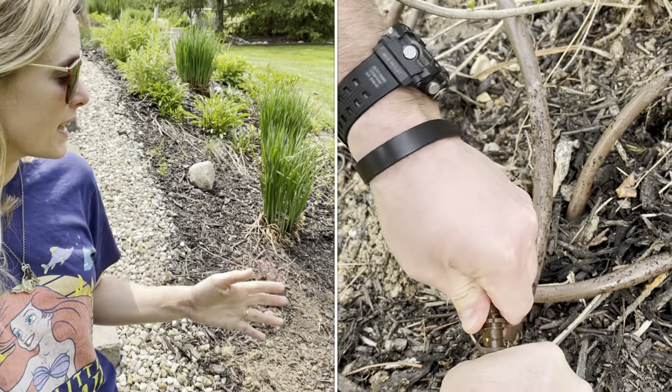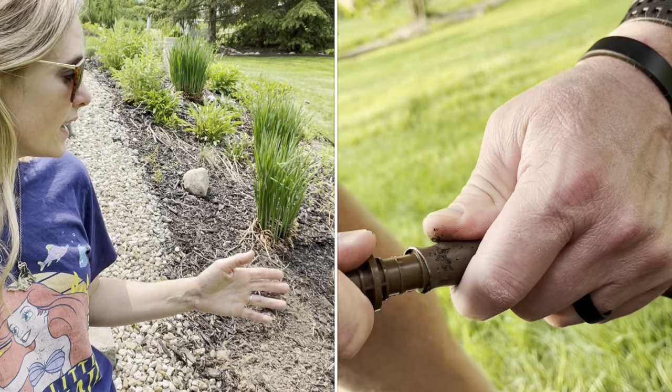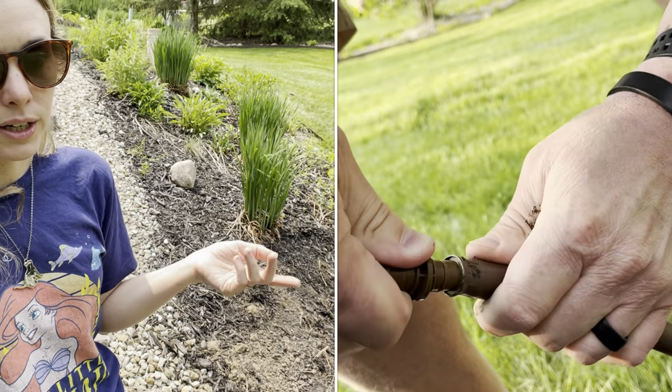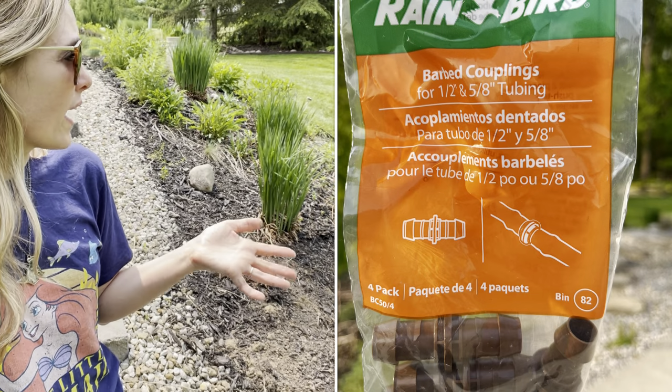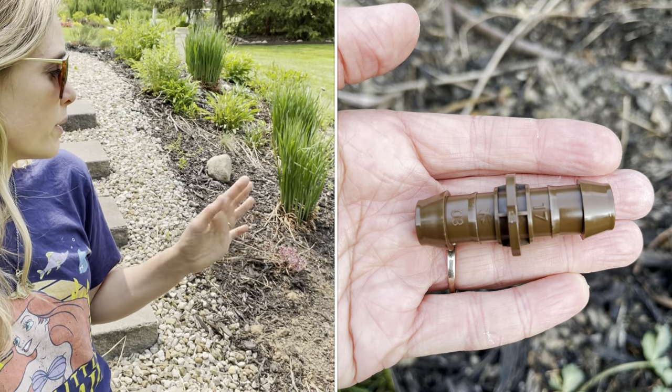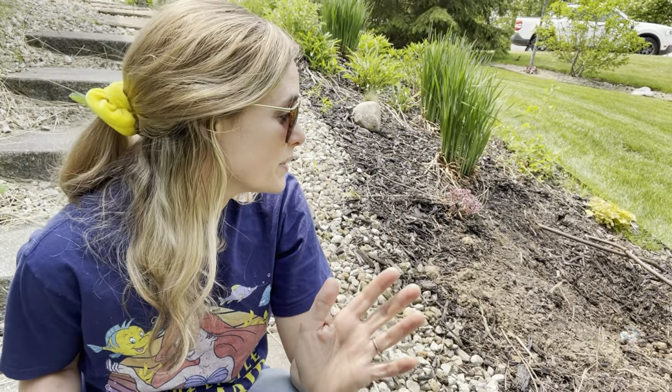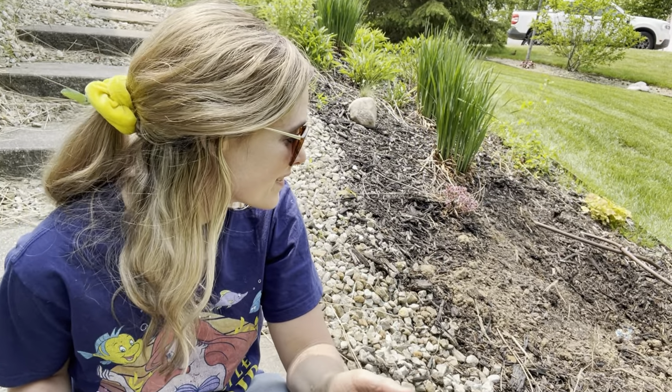So my husband came in and helped me fix the drip tubing. We went up to the hardware store and got a few different pieces to put it back together, and now it's doing fine. And that kind of brings us to today. So we'll start off there.